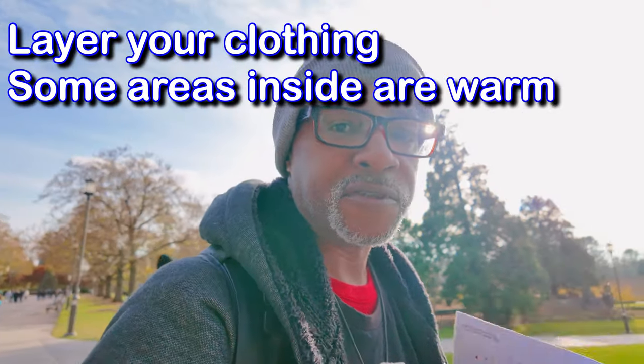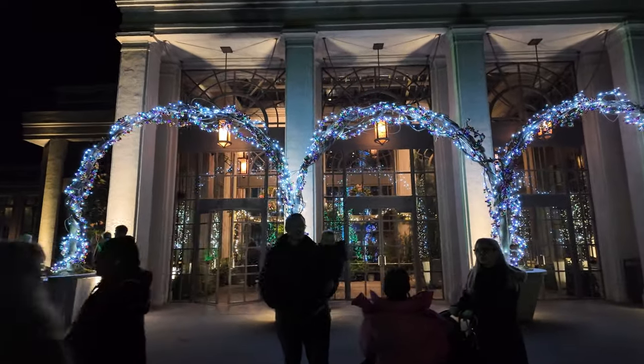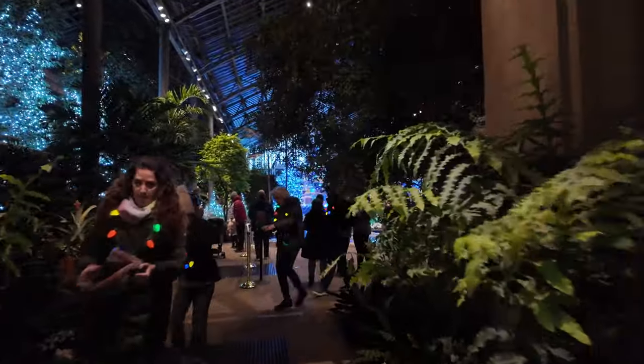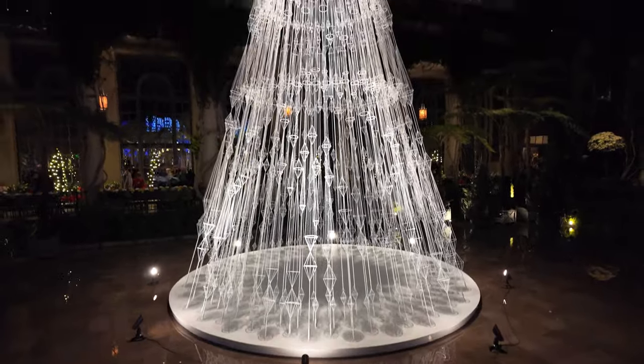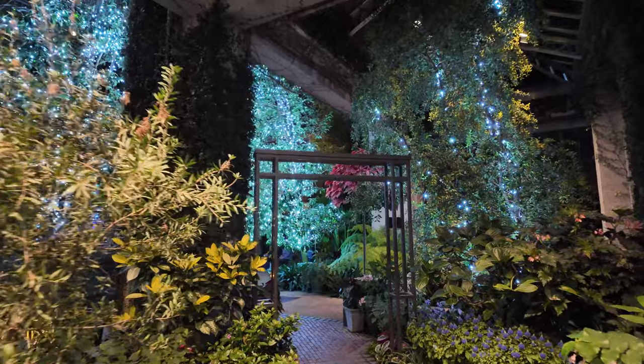Also, if you're going to get here early, I highly suggest layering. Layer your clothes, right? You can always take off something, you know, once you get through and get in. But definitely layer your clothing. Then that way, because there are some things that are inside, so when you go inside, you can take off a layer, sit down, and you don't feel like you're overheated. So layer your clothing, gloves, wear some gloves. Not all of it is outside, not all of it's inside.